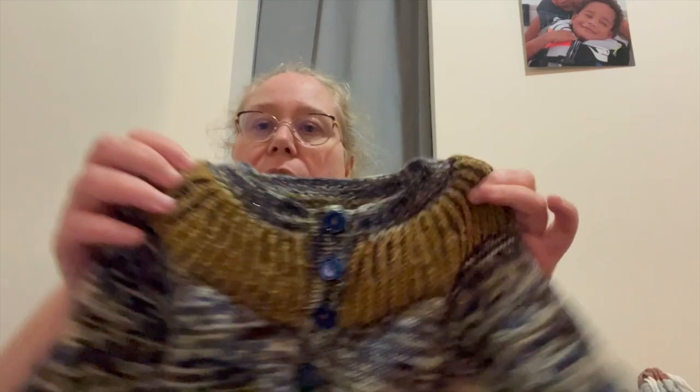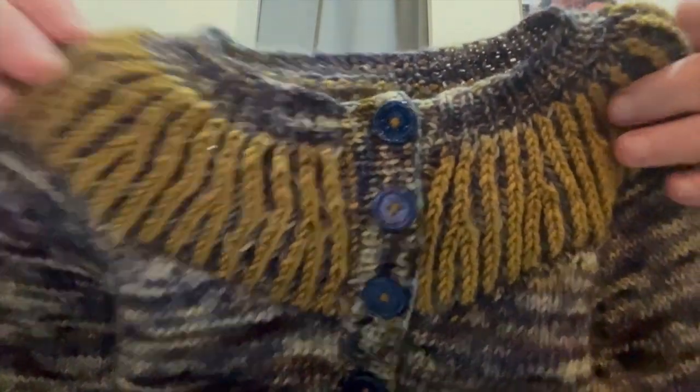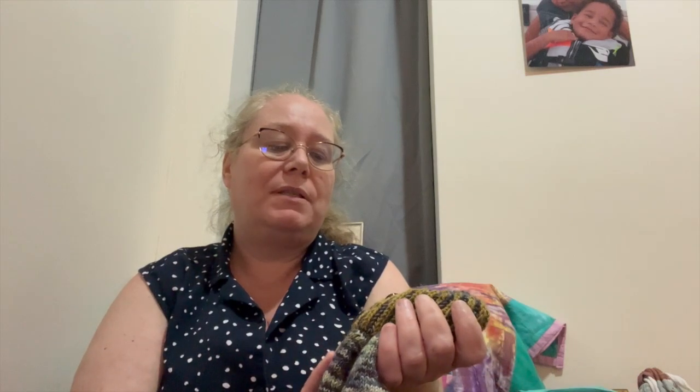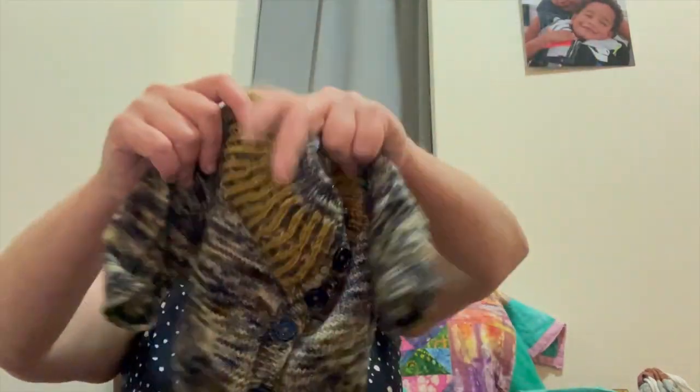And then the second color is Box Turtle from Miss Babs. I had gotten it in a kit to make a shawl project, which I didn't end up making. I started it and then I wasn't enjoying the shawl at that moment. It's actually a beautiful shawl. I just didn't want to make it, but I loved the colors and I thought that these two went really well together. The Homespun House is actually a sparkle yarn.